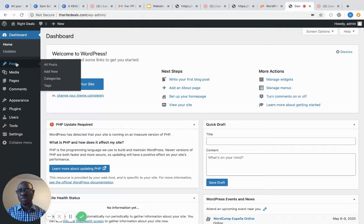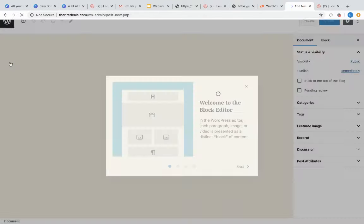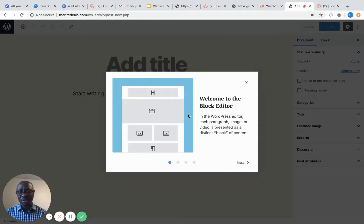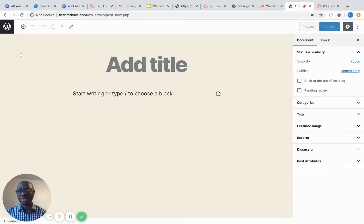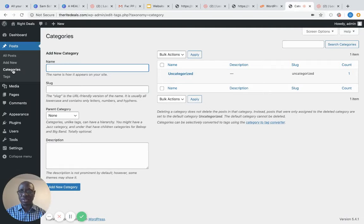So this is your posts. Let's see if we have any posts. I assume there are not going to be any. You can delete this if you want. This is where you add a new post that goes into your blog. So you can start blogging now, and you can start redesigning your site. Then we go to the categories, and you can change those.